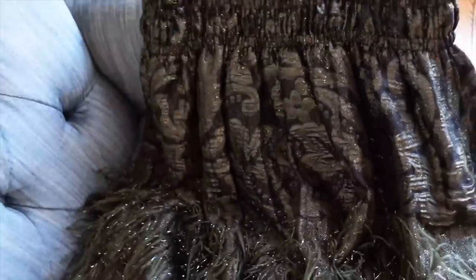So this is the Ganni dress that I'm going to wear. It's my feather dress and I like it so much. It's a nice metallic green. I think it's so pretty. So, all right, let me get dressed.